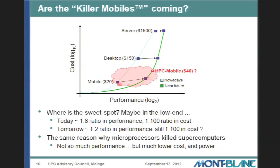Then there's an opportunity for taking a mobile chip, something that has been designed to go on a cell phone, and adding a minimal set of features that make it HPC ready. It's going to increase the cost because there's a smaller volume, but it could potentially be somewhere here. So what is the sweet spot in that curve? And we believe in this Mont-Blanc project that the sweet spot could be on the bottom of that curve, on the low end.